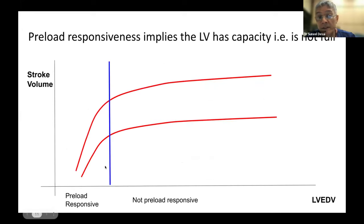And this is just a schematic of a Starling curve of a normal ventricle versus a failing left ventricle. And it's just to show both of them, if they're empty, will be preload responsive until they're not. So the lack of preload responsiveness means that the LV is full enough.